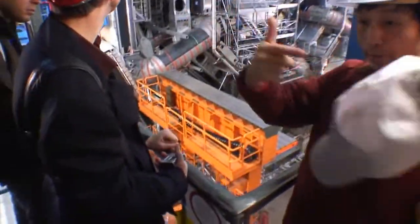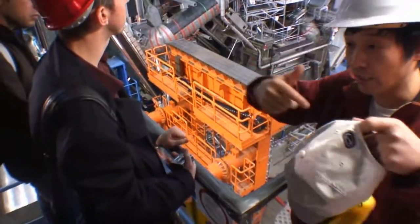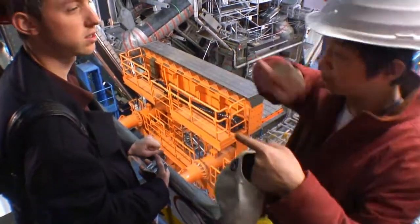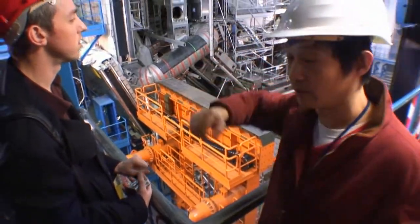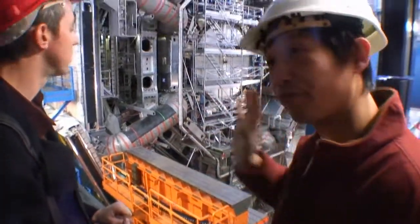So when particles make a collision, the particles will go out. The coupling area is always like a disc, so you see, it just faces the coming particles.